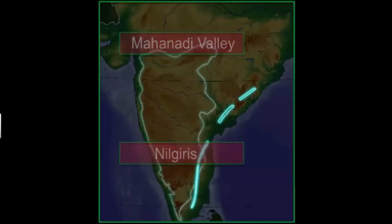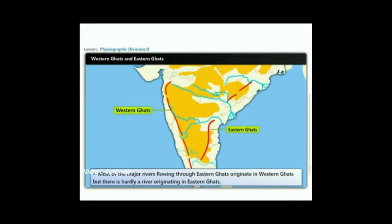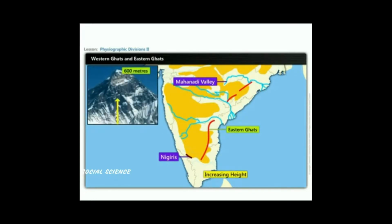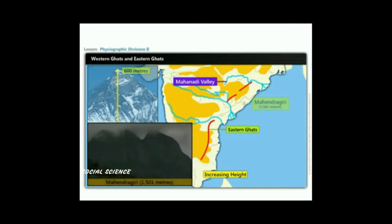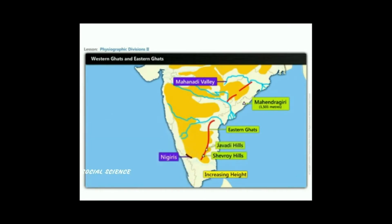The Eastern Ghats stretch from the Mahanadi Valley to the Nilgiri in the south. The Eastern Ghats are discontinuous and irregular and dissected by rivers. The average height of the Eastern Ghats is 600 meters. Mahendragiri, with the height of 1501 meters, is the highest peak in the Eastern Ghats. Javadi Hills and the Shevaroy Hills are located to the southeast of the Eastern Ghats.